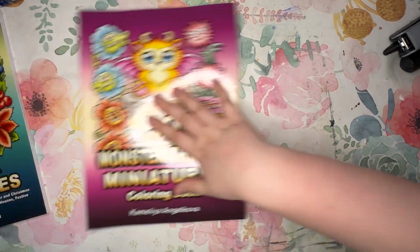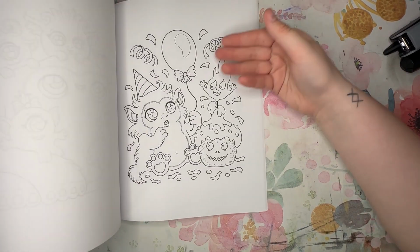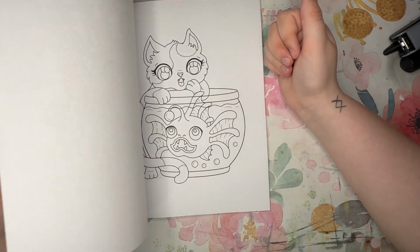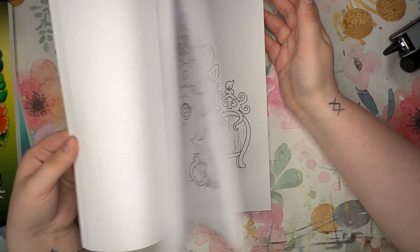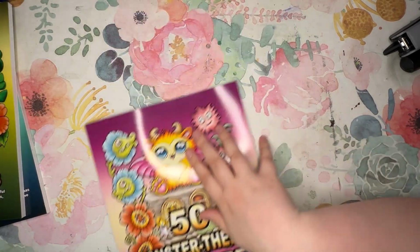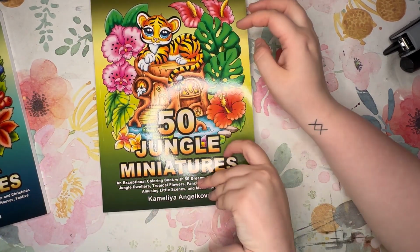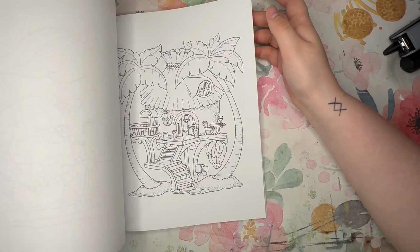Then we have our newest one, which is 50 monster themed miniatures. Which, I mean, come on, look at that little monster with the balloon. Who wouldn't love that? It's just so cute. So I'm excited to have this one in my collection. Then we have 50 Jungle Time miniatures, which is super duper cute.